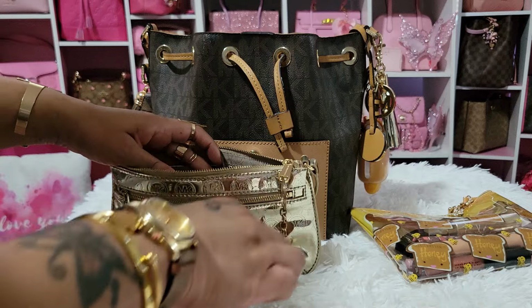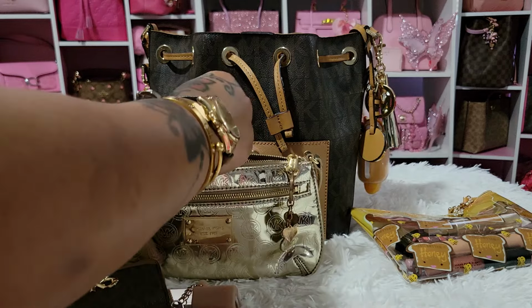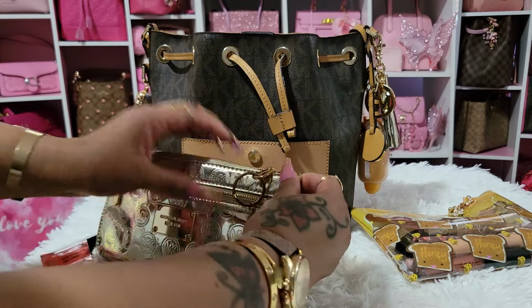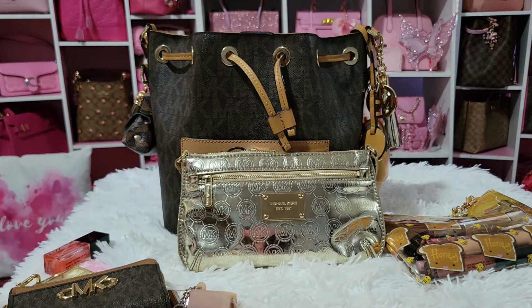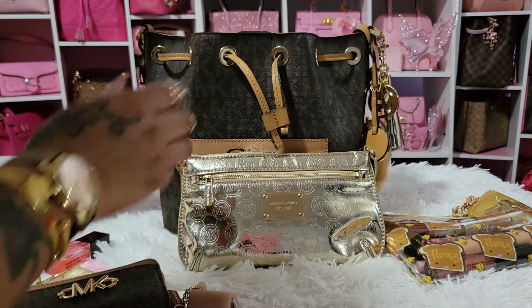I use flexi rods on my hair so I don't have to put a lot of heat on it. And yeah, I just take them out and go. They're really, really good. And you can get them anywhere. I even saw those before at the Dollar Tree. But I got mine from the beauty supply store.